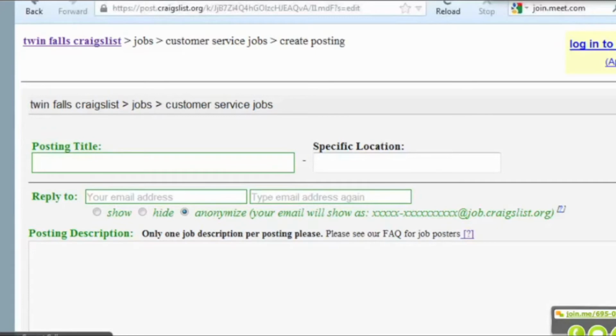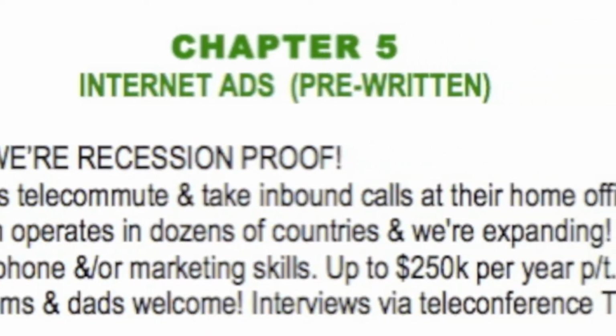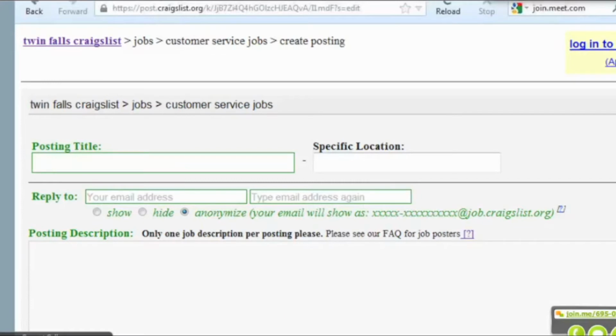Okay, so let's see. We go ahead and pick one. We're going to be in chapter 5 where it says internet ads that are pre-written, and we're just going to go ahead and choose one. You have to think about the area that you're in and who you're serving, the demographics behind it: age group, unemployment rate, or people who are looking to switch. The one we found most success in is probably the second one in chapter 5. It says we are hiring attitudes and teach you the skills.